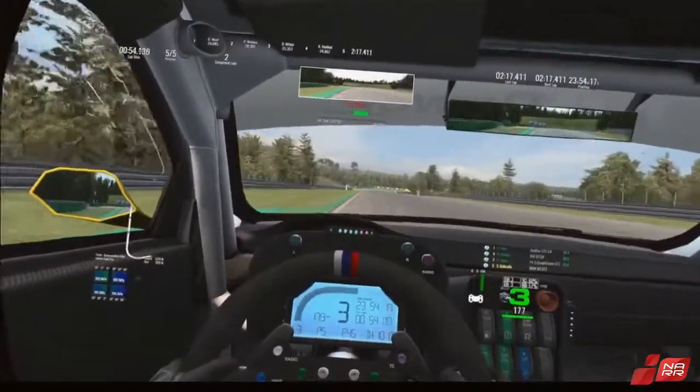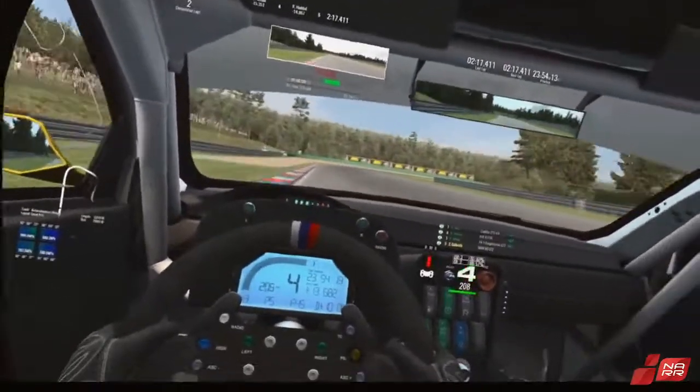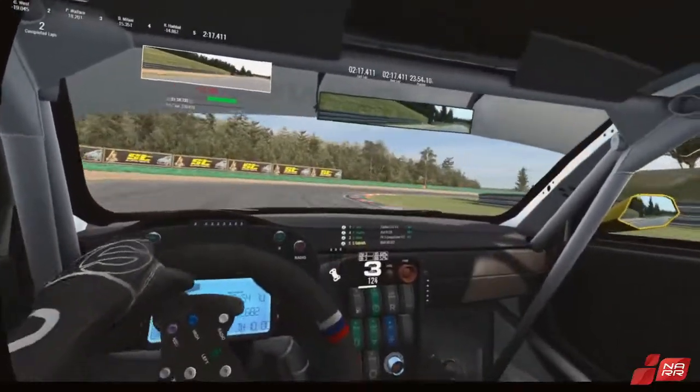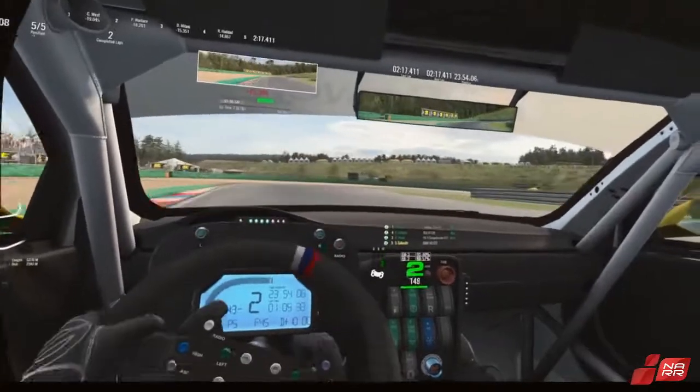Put on a flying lap here as a finale for this whole introduction to Brno for me. Take it easy, you've got cold tyres. Yeah, second driver quite slow.